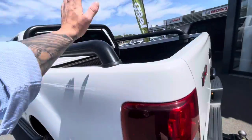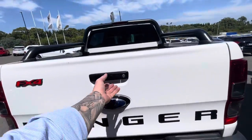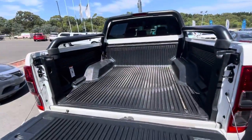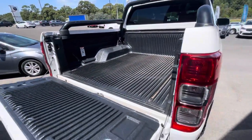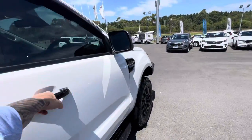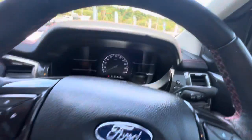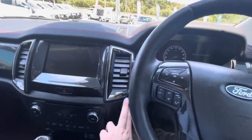Coming through on the back, you got the sports bars as well, tow bar on the back as well. Coming through here, you got the rubber, you got the tub liner as well, and coming down through inside, it's in really good condition. Coming through inside the vehicle, this is a December 2012, 74,000 Ks, loads of extras, push button start.